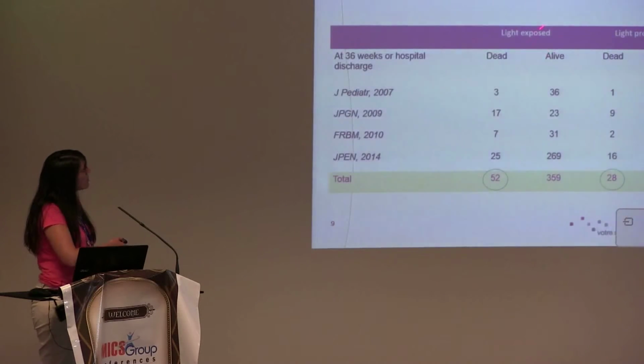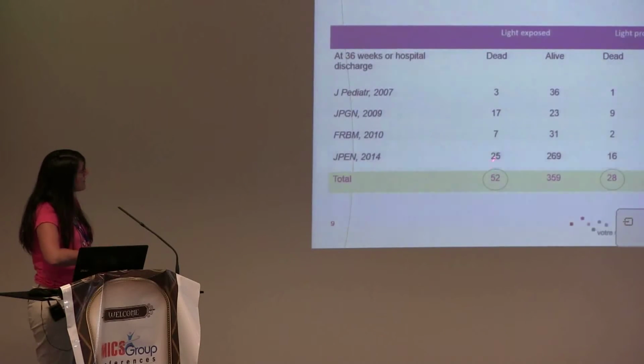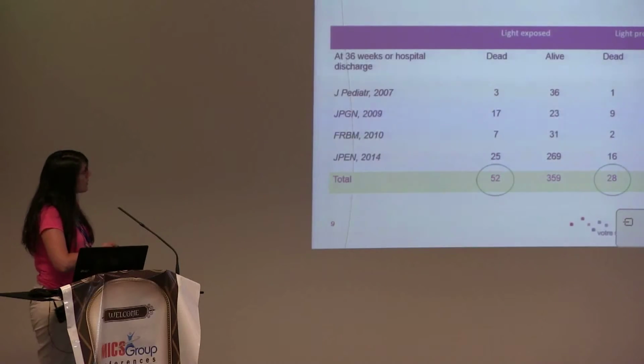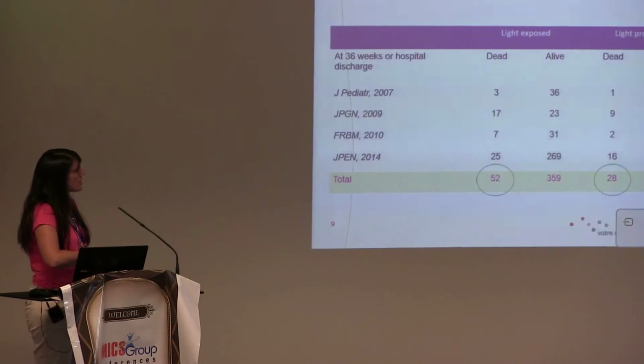Here you have the results in the light-exposed group and light-protected group. When you look at the total of the infants which are dead, it's 52 in the light-exposed group, with 359 alive, and in the light-protected group, it's only 28 infants which are dead, with 361 which are alive, which is a very important decrease in the mortality in the photoprotected group.